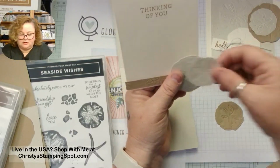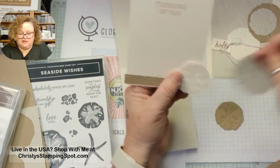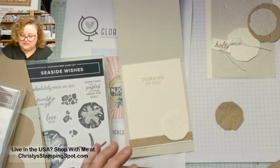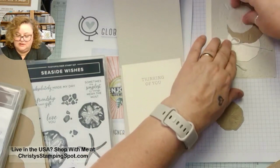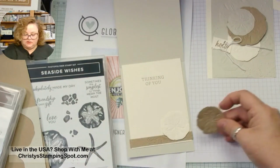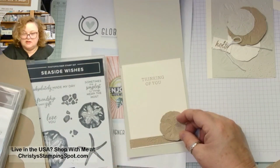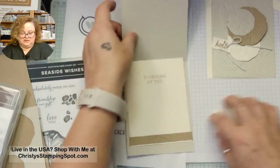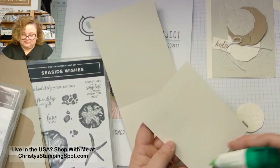We have the white one. Let's see, the very vanilla. Yeah, maybe I should just use the very vanilla. I like this one, but I've used that one on the front here. So I want to make sure. You could always cut another one, but I think you shouldn't use the one that's the brown on the brown. I think that one's nice. So let's use the very vanilla. I think it needs to be smaller.